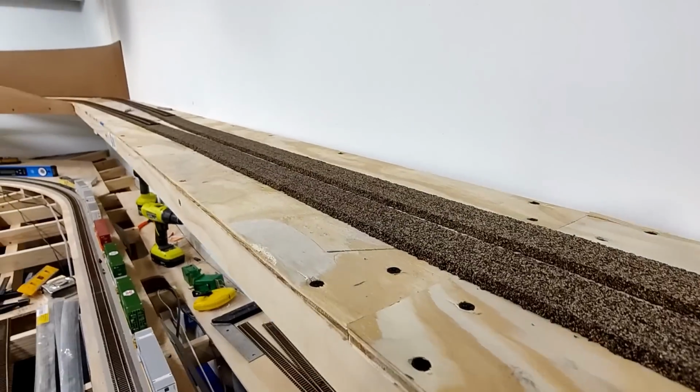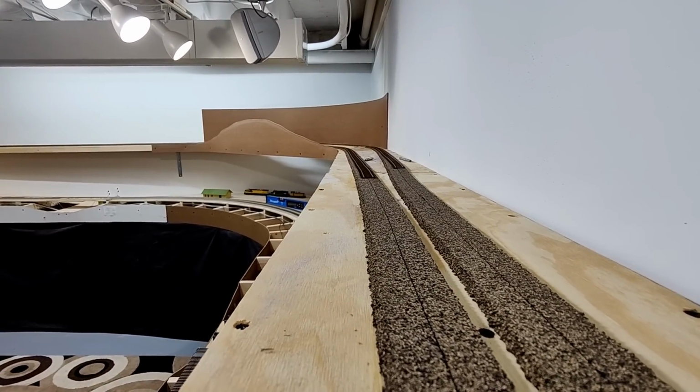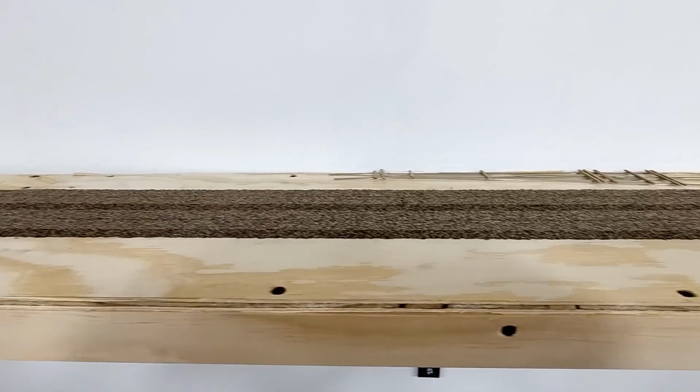My 7-year-old grandson helped me put the cork roadbed on here. He helped me glue it down. That was fun doing that with him. He really enjoyed it, I think.